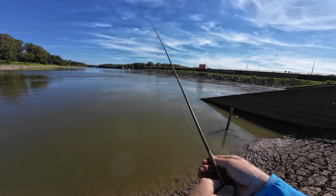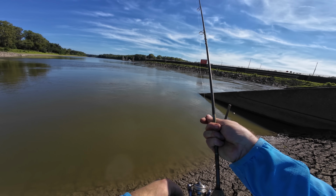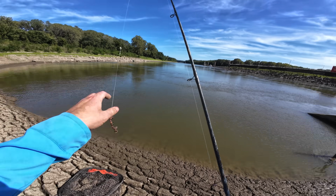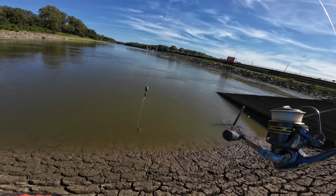That is so unfortunate. I was trying to catch a small bait fish and I hooked into something big. I've got some much heavier tackle. Let's see if we can get another chance.